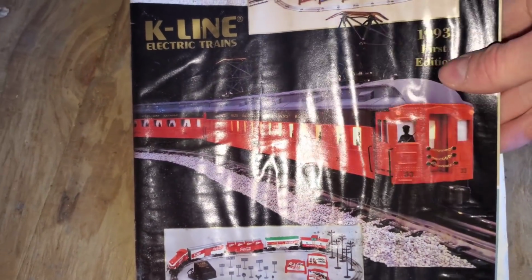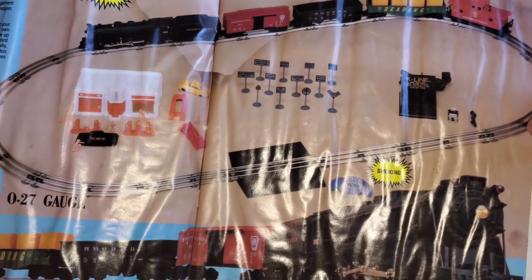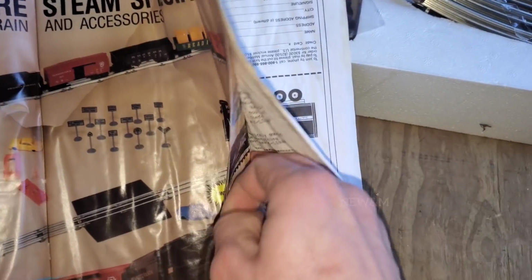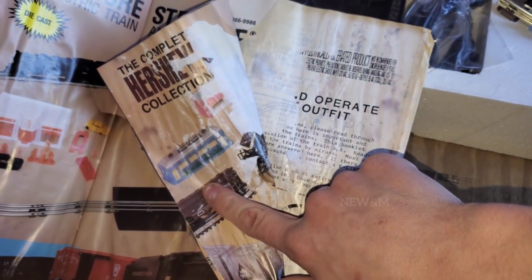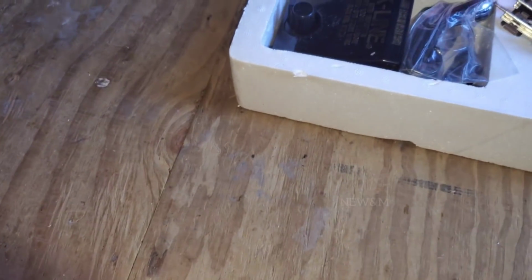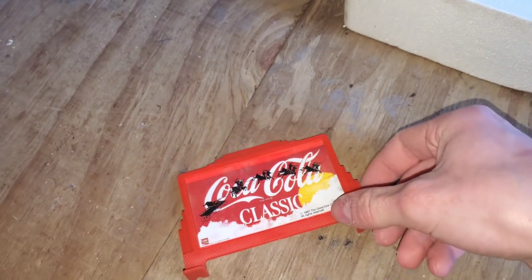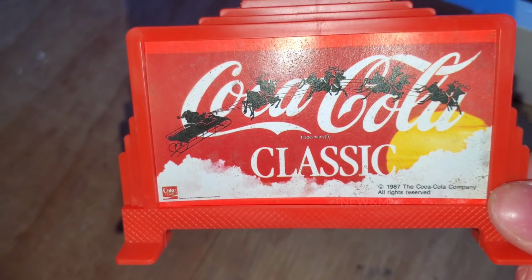This looks like that's been infected by the mold too. Can't even turn the pages in this book. This has been hit by water really bad. Yep, look at that. That's going to go out too. And the signs, they're all infected with mold too. Paper. Sign's not even in good condition either. Copyright 1987 for the signs.